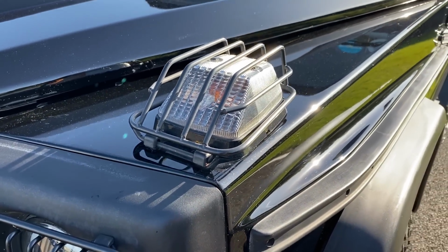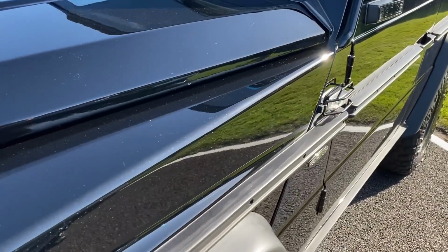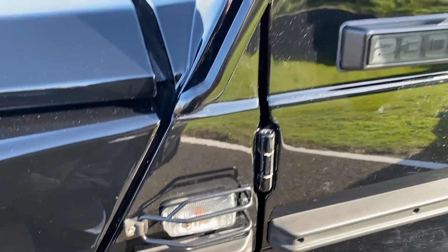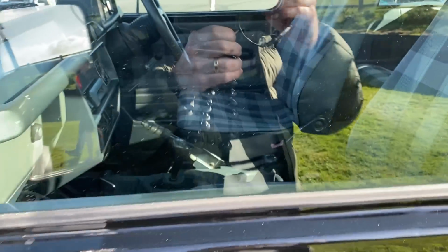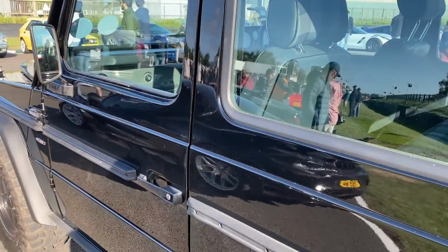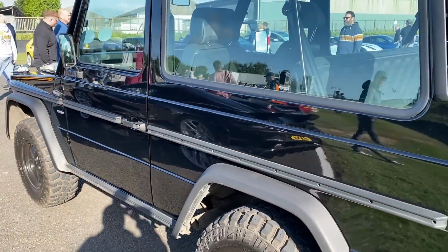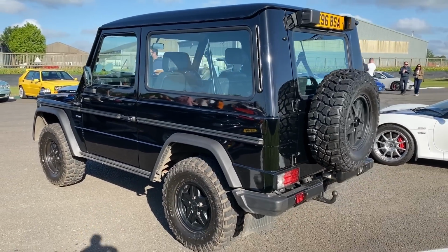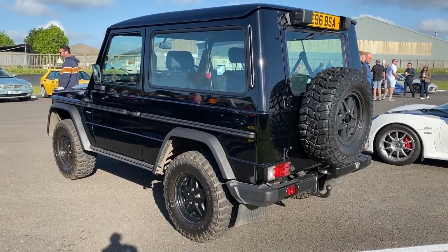I'm not sure why you'd need that, but who knows. Even a bit over the side repeater indicators as well. It does look good. I love the check trim rather than leather trim, and you know what, it looks really understated, and in short wheelbase form as well. To my mind, eminently usable and a bit more sensible than some of the long wheelbase cars.